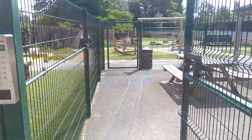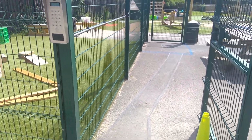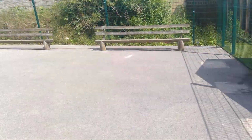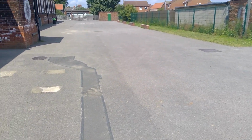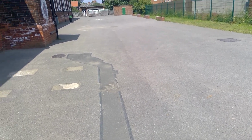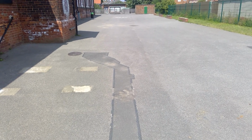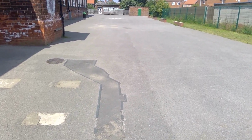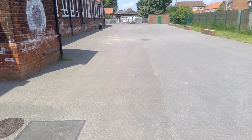You will come up to this gate. The adults will welcome your children at 8:45 in the morning, and at 3:10 in the afternoon they will dismiss them from here. If you do have children to collect elsewhere in school, you will unfortunately have to walk all the way back around the building, because there's no way that we can cut through in order to keep children safe. However, if you've got older children, you might have opted for those to be able to walk home and they can meet you round the front of the building.